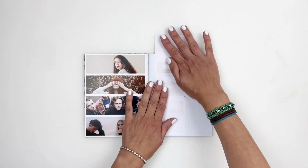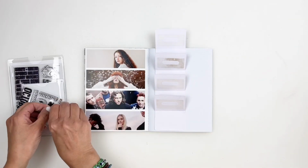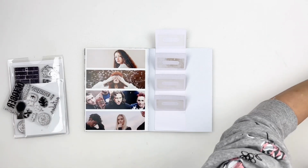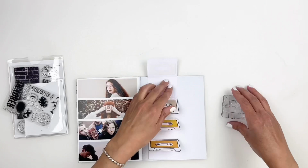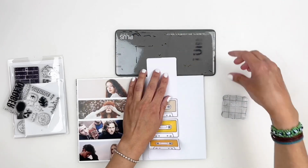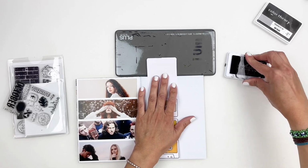As you can see, there's a lot of bleed through. So I start with my stamps. I'm just going to stamp October on my first fold. And then I'm going to grab some of my Paper Person ephemera pack and use some of those to cover up the major bleed throughs.